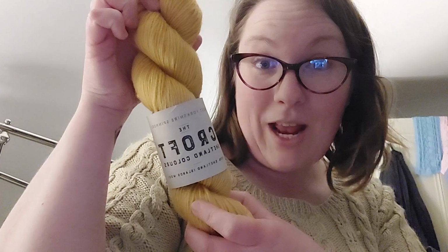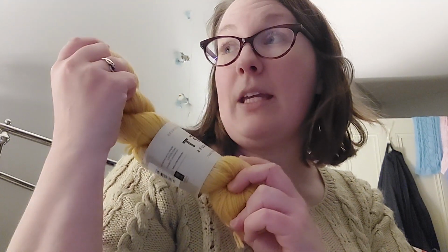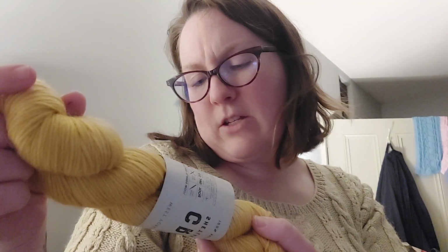It is a shawl collared sweater, and I'm using the Croft Shetland DK, which is a beautiful blend of Shetland yarn. It's spun by Jameson and Smith, one of the wool brokers. Anyway, it's 100% Shetland Islands wool, and it's gorgeous.